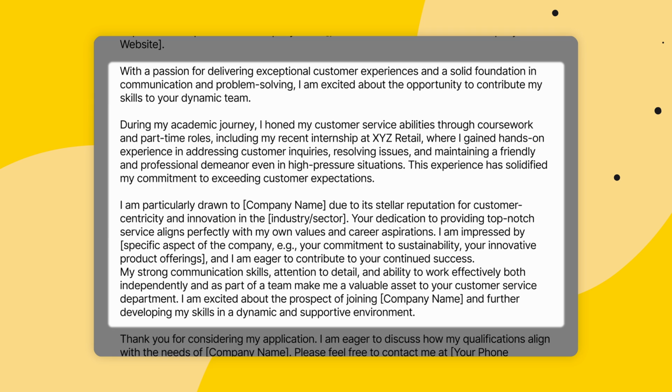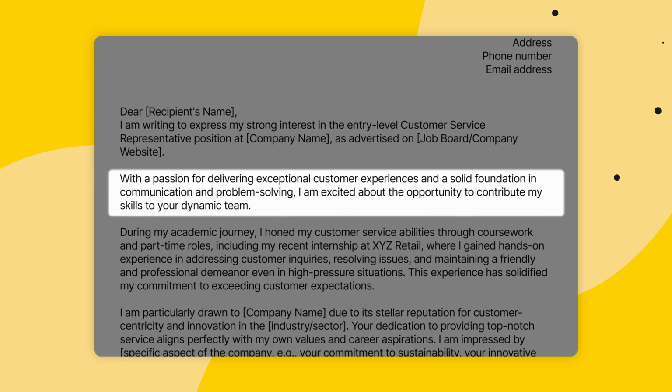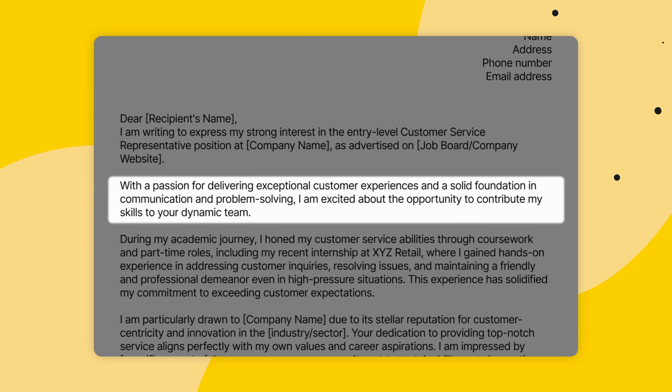So this is the heart of the cover letter, where you should elaborate on your qualifications, skills, and experiences relevant to the customer service role. As we can see, the candidate broke the body into paragraphs, each addressing a specific aspect. Paragraph 1. Highlight your key qualifications and briefly explain why you're an ideal fit for the position. You can also mention any relevant certifications if applicable.